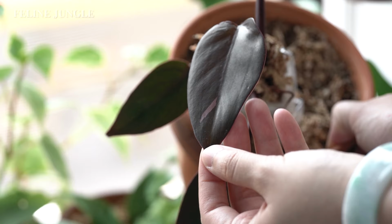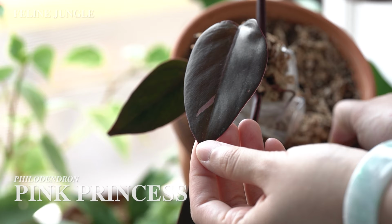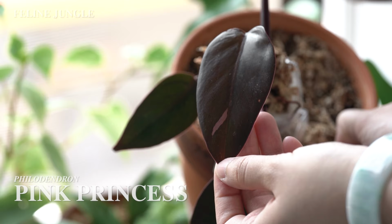And that's the pink princess you gifted us. It finally got a tiny bit of variegation. I know. Yes. It's just such a drama queen. I think it just has really bad genetics at this point.